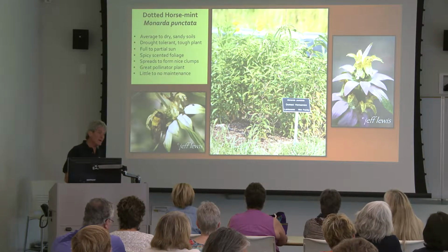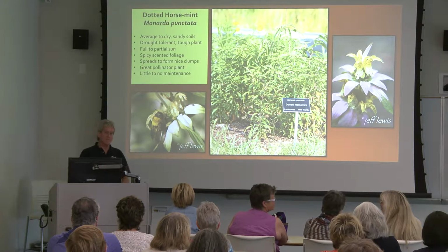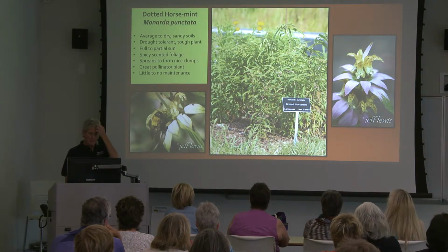But it smells like something you'd want to make tea with. Anyway, it's really drought tolerant. It's a really tough plant. Like I said, you can mow it down and walk on it. It doesn't hurt it.